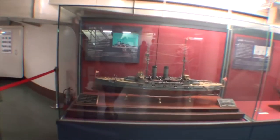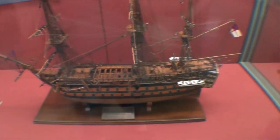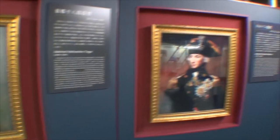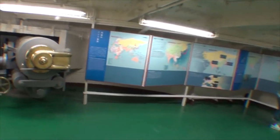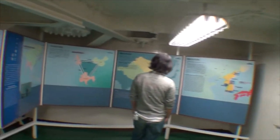Some pipes going up. Here's some more of the Mikasa there. And the HMS Victory. That's cool. And here's the USS Constitution. That's cool. That's cool looking. Admiral Togo, which is the commander of the Mikasa. John Paul Jones, Papa Jones. I guess this is the route that they took. That's pretty cool.